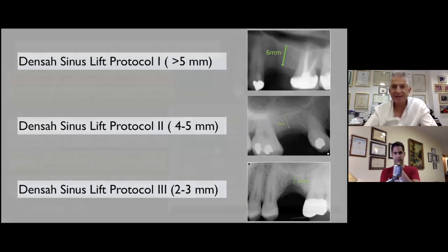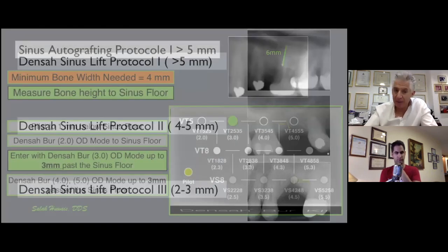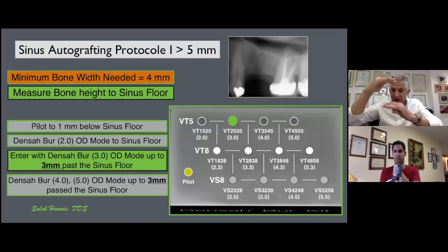Let's look at protocol one, which means we have greater than 5 millimeters. We need to have a minimum bone width of 4 millimeters. So that's a strict term that applies. You must have a minimum width of 4 if you have at least 5. So you measure your bone height to the sinus floor. Of course, you've got to use a CBCT.